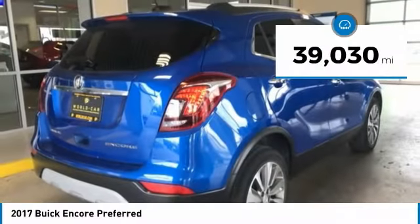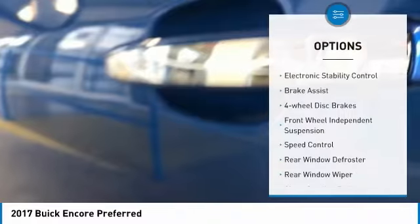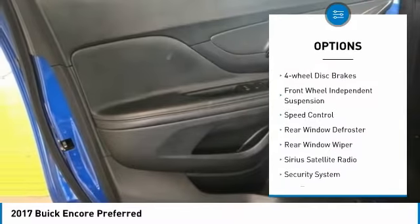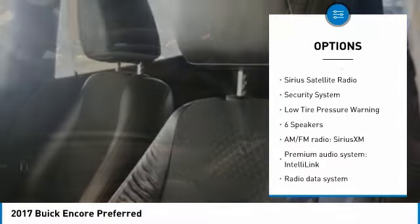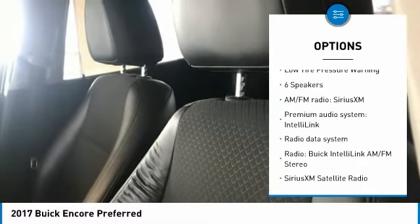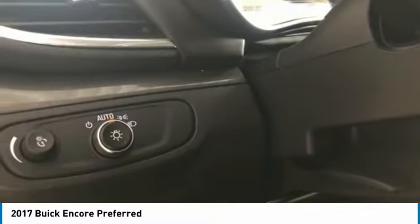This vehicle has less than 40,000 miles. Here are some of this vehicle's great options: electronic stability control, brake assist, four-wheel disc brakes, front wheel independent suspension, speed control, rear window defroster, rear window wiper, Sirius satellite radio, security system, low tire pressure warning.